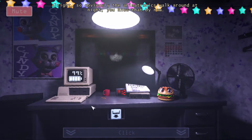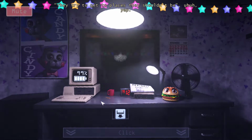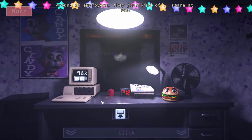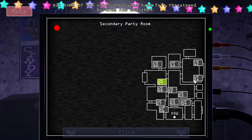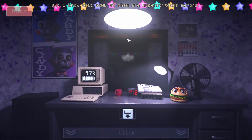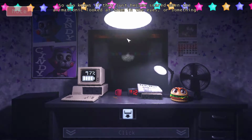So obviously the animatronics walk around at night. You know that by now. Oh really? They try to get to places they shouldn't be. Uh-huh. Yep. They act weird after dark. Yep. They don't like adults. I mean, I suppose. Oh, thank God, I'm a child. They always seem nice around children. Around us employees, they just kind of stare at you. I always thought that you hadn't been coded to anything other than children. Who the fuck makes robots like this? Just like, yes, they don't like adults. I know that some of them are also superstitious morons. So who knows if they just became scared when the animatronic looked at them in the eyes or something.